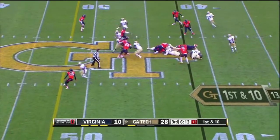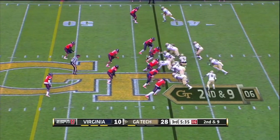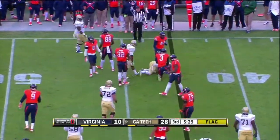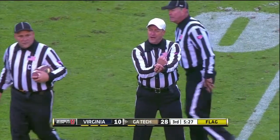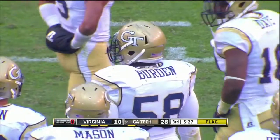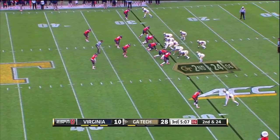Off the turnover, that's St. John Days. Georgia Tech bleeding the clock on the option. Here's Tony Zenon. There is a penalty marker as Zenon gets right back to the line of scrimmage. Personal foul, chop block on the offense, number 58 and number 71. 15-yard penalty, second down. That's the Tech now backed up inside its own 30.